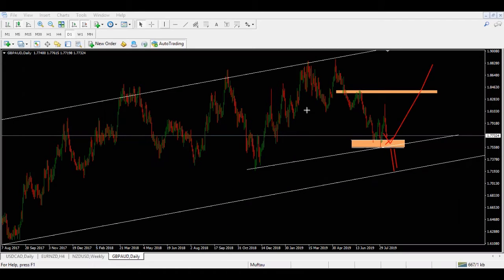Last week it tested this resistance, the broken head and shoulders pattern from here. Sorry, the double top pattern was broken down to this level. It's been a retest. If it continues to the downside, fine. But if it doesn't, we should be looking at the upside move from here onwards.